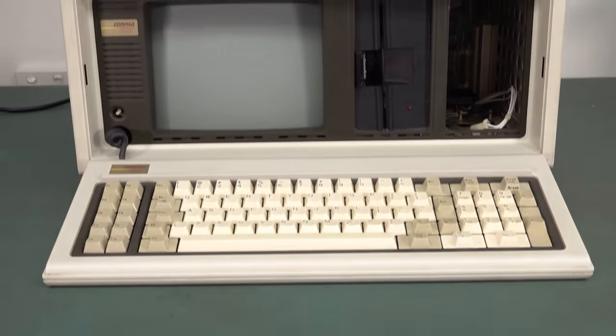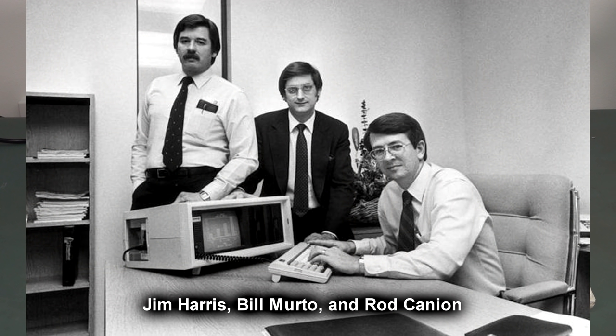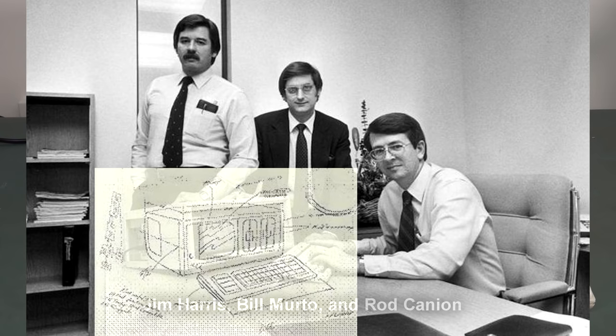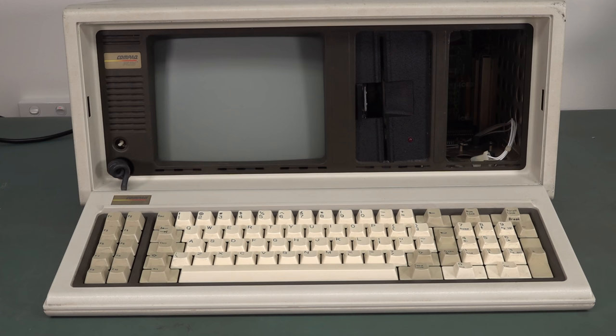So what did you want? You wanted an IBM compatible computer and you wanted it portable. Who delivered? Compaq delivered. Check it out. It's the Compaq Portable. Compaq famously founded by three employees from Texas Instruments who decided to leave TI, formed their own computer company, and famously, once again, on the back of a paper napkin, they sketched what their computer would look like for their new business in a pie shop, no less. And a couple of years later, bingo, in March 1983, they released the Compaq Portable computer like this.